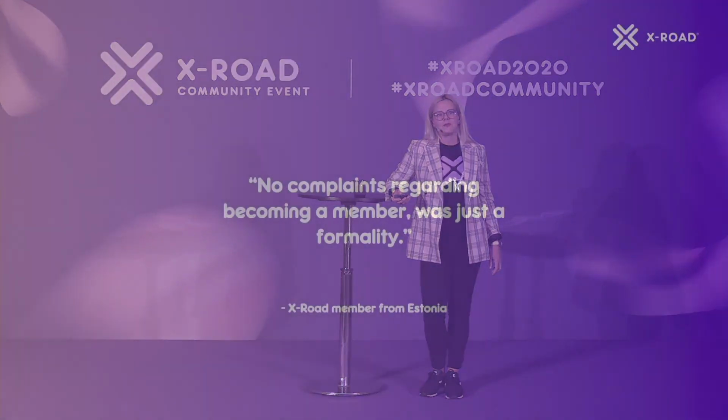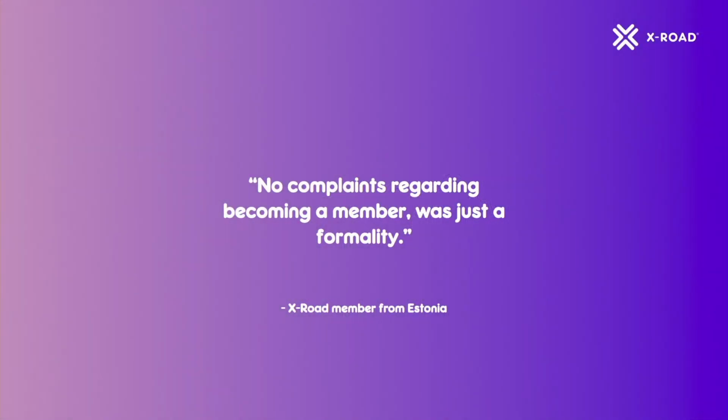So hopefully with all these service design and research activities in the future, we can say, as one of the XRoad members from Estonia has said, that for his experience at least there were no complaints regarding becoming a member. It was just a formality. So we aim for XRoad to be a very easy and desirable system in the future, and everything we do in XRoad Design is serving this goal.